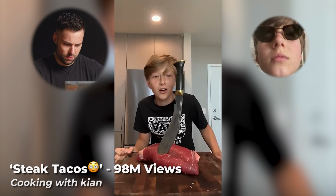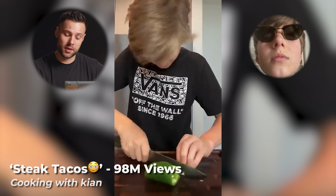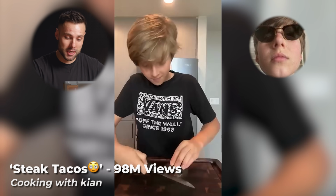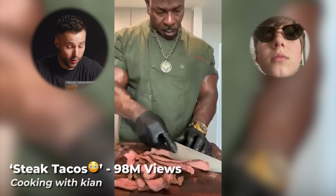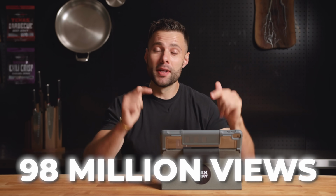We're making steak tacos. Nice sear in the pan. Kian is always on point with those knife skills. Look at the size of that watch on Chef Rush. That is a large man. I'm telling you, his biceps are probably the size of my thighs. Everything about them is different, except for the fact that they both can cook. Perfect medium rare. Pretty simple, but this video has 98 million views.